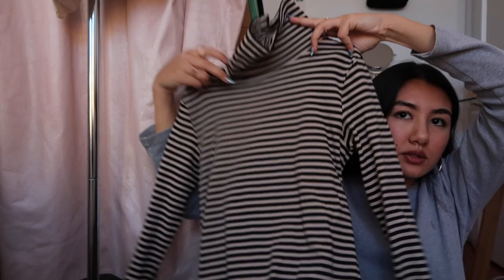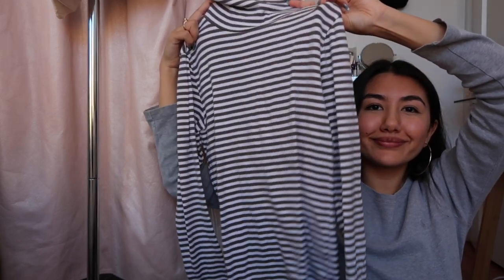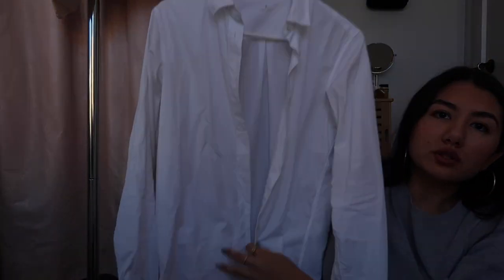So there's that. I got two turtlenecks, which I wear all the time now. First it's this one. And it's so soft and comfortable. And the second one I got was the same, but in gray and white. Love this. I also got a white simple long sleeve from there and some gray socks. Got this white button up, which I've been wearing nonstop. Just a classic.